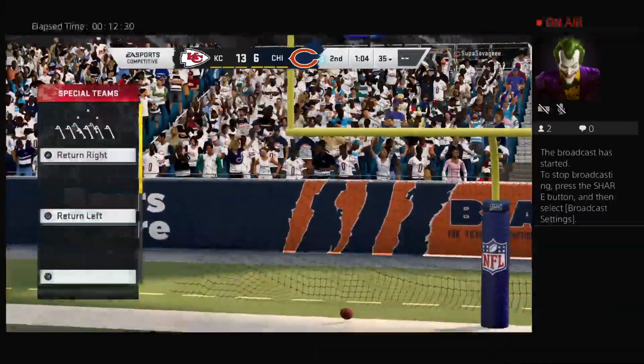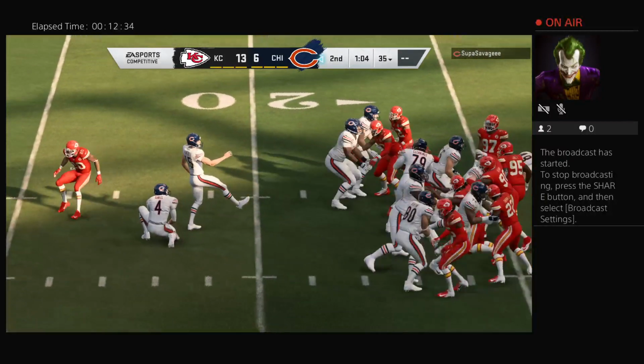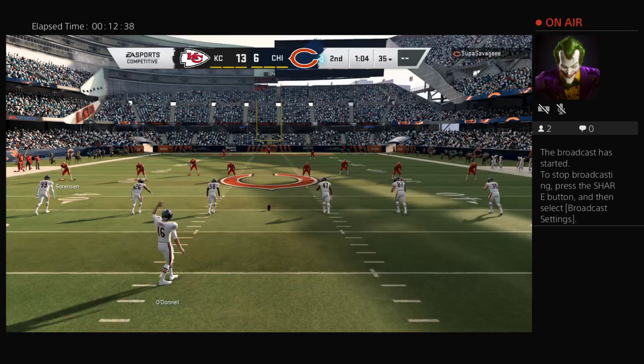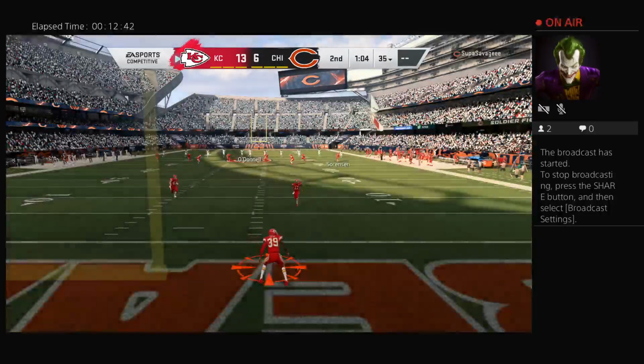Solid job up front. Really just a solid job all the way around to get that one in. Yeah, that was well executed, wasn't it? Well blocked, well run. End result, 6 points. Touchdown. This game back within a touchdown now as the kickoff's away.